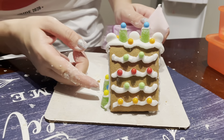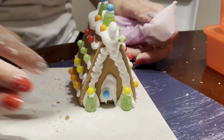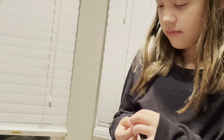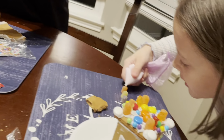Thanks. Oh no, my blue doorknob's kind of falling. It's looking a little sad. It's a little shady. Can I have that, please? Good job. Thanks. Get that. Oh, okay. The frosting real quick. Don't use too much because I'm going to do this house too. I know. It's next door neighbor.